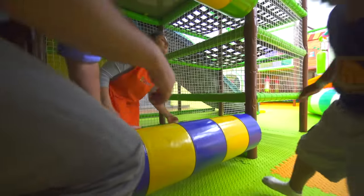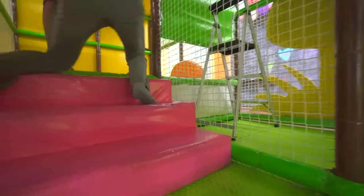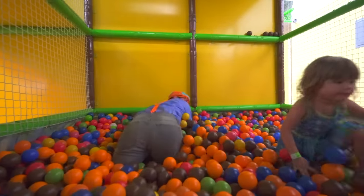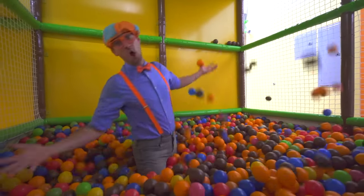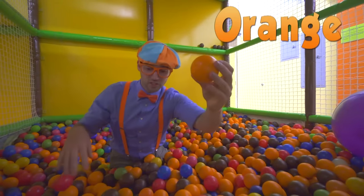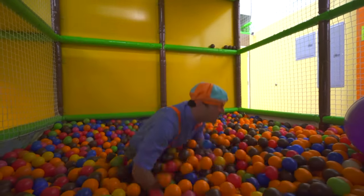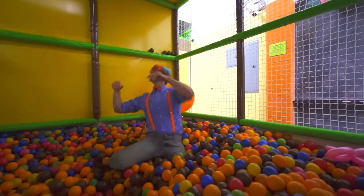There's a lot of colorful balls here. Whoa. All right. Cannonball! Whoa. Look at all of these colorful balls. Whee! Whoa! We have red ball, orange ball, green ball, blue ball, pink ball, yellow ball, brown ball. Whoa, look.